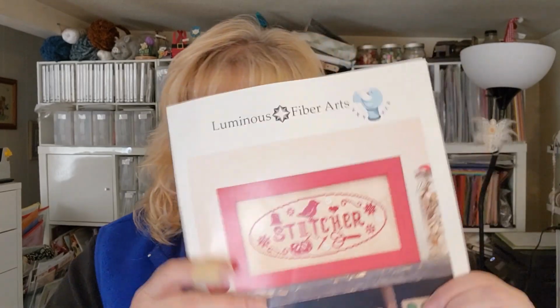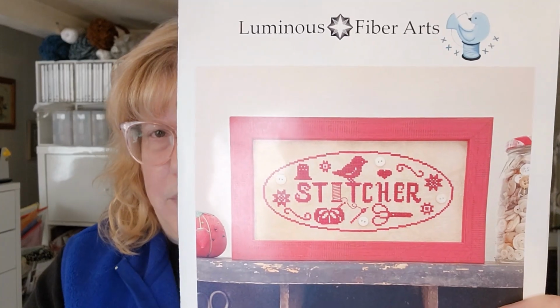The other WIPs that I have are, I showed you on my last video that I was working on this stitcher from Luminous Fiber Arts, and it's my first time stitching on 56 count. I think I first showed it to you with a navy blue, and then I ordered some thread from a shop in California, and it's a Vervaco Surfine, I think that's right, and so it's purple.